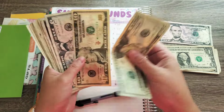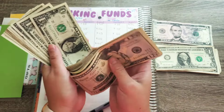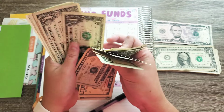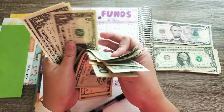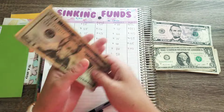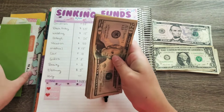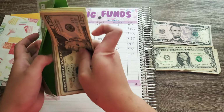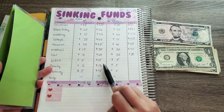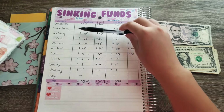Change it here. 20, 30, 35, 40, 45, 50, 55, 60, 65, 66, 67, 68, 69, 70, 71, 72, 73, 74, 75, 76, 77, 78, 79, and 80. $80. Now, I know that I could just go ahead and add to the total from last week, but I did use some of them, and I just like counting, really.